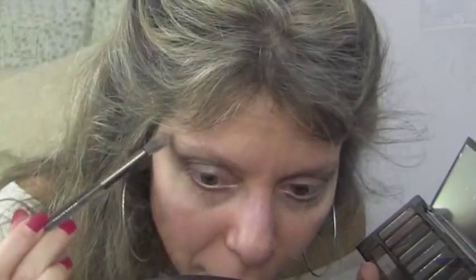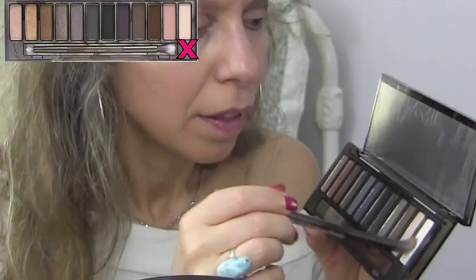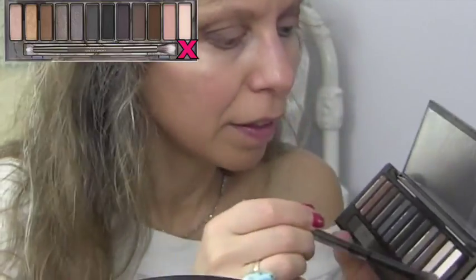And now I'm going to just take a little bit of this 13 color here on the end, and I'm just going to go right under my brow. Just kind of brighten it up under there and make my eyebrows sort of pop a little bit. And it softens the edge as well of the wing of the triangle where I wing up my eyeshadow.